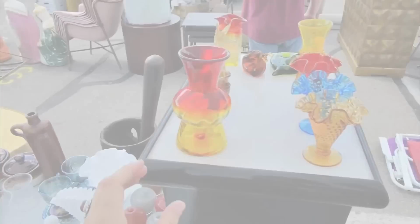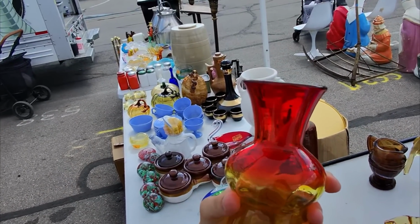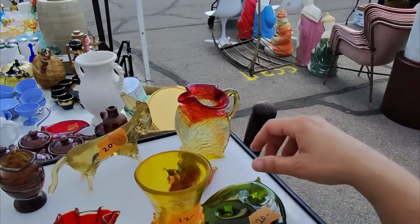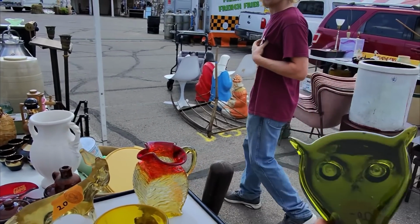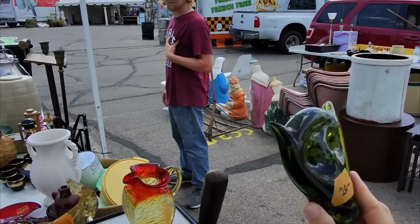Fun little cocktails on them, and they were aluminum, I believe, on the back. And then the next vendor that I went to, we found some fantastic glass. Jocelyn and I both have shopped this vendor the last couple times we've been to Springfield. Cute little owl, and we've always had good luck here.